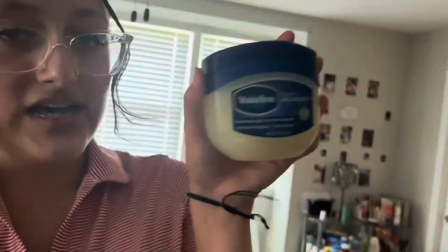But yeah, so I just gotta put my lotion on, perfume like I said before, and then I just use Vaseline because nobody wants chapped lips, or I use Blistex. So I'm just gonna do that really quick, and then I still gotta put my shoes on because I haven't done that yet, and then we should be ready to go. All right, so I'll see you guys.